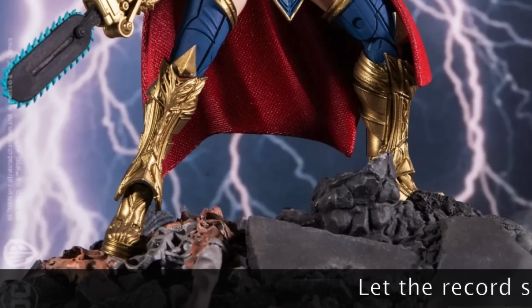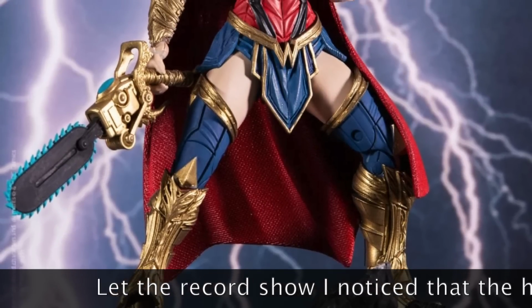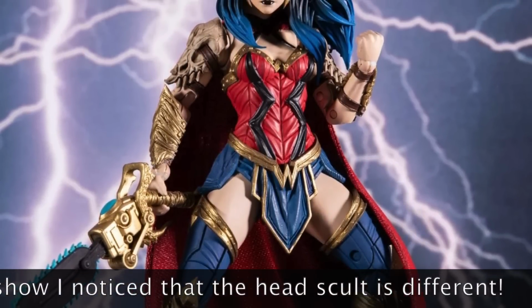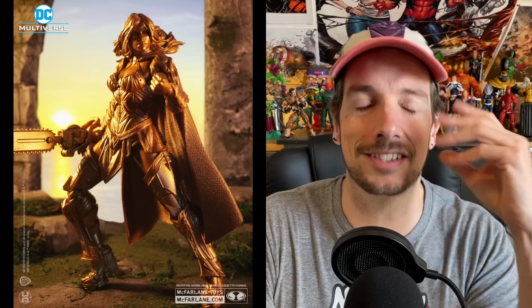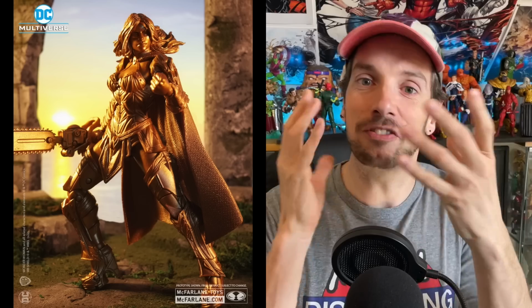Speaking of not getting too excited, McFarlane DC have shown images, or an image, of their anti-crisis Wonder Woman. And unless I'm mistaken, and if I am, please help me out, I always appreciate it. I think it's pretty much just the Wonder Woman we had before with the chainsaw, but painted gold like an Oscar. I don't know if that is different in sculpting. I need to go back and have a little look. You might be watching this going, Dave, you just... Once again, dude, you don't know what you're talking about. But it looks like it's the nice kind of face sculpt.